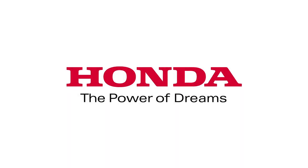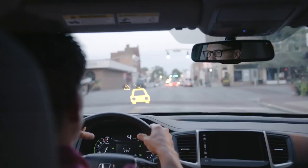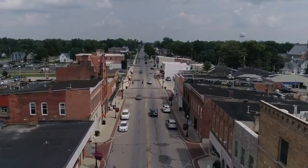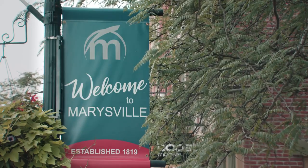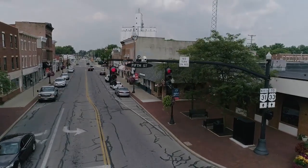Honda's focus for our connected and automated technology is to provide a more enjoyable, safer, more efficient experience, not only for all the drivers, but for the communities. We have such a good working relationship with Honda. So when they approached us about this concept, we were very receptive. And so by making our citizens safer and by moving traffic more efficiently, we're reaching our objectives.